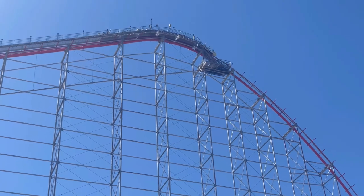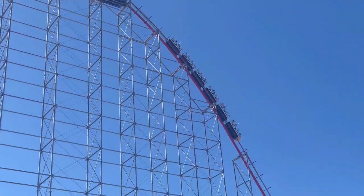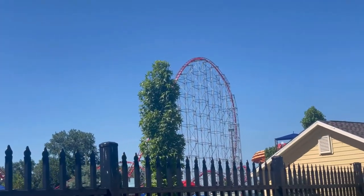I finally got my ride on Magnum and I just wasn't all that impressed with it. It felt a bit rougher and just overall not as fun as my rides back in 2021. I ended up having to drop it pretty significantly in my overall rankings.